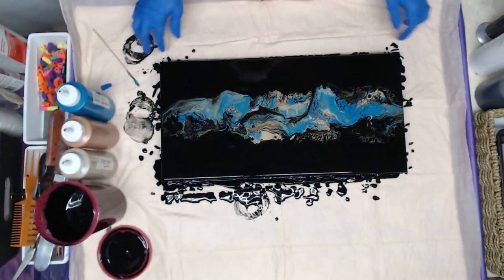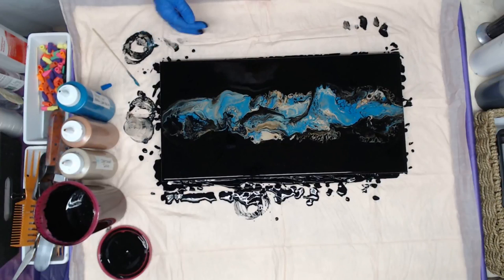And Shelly Anderson wants to know, what's the name of the blue again? That is the Artist Loft Metallic Cobalt Blue Hue. Looks nothing like cobalt blue, but that's what they call it.